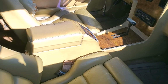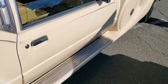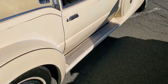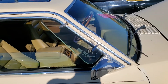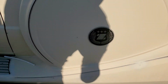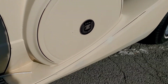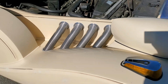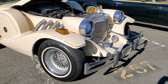Similar to Caddies in the era, it just has a total opera theme to it. Cream color. Check out the mirrors with the shield. If you guys can see this, there's a lot of glare going on here, but it's just really cool. Check out this detail.